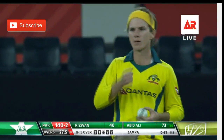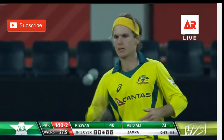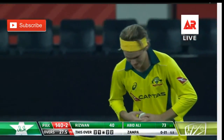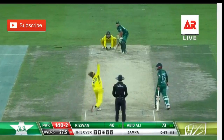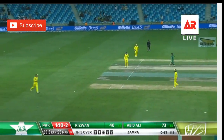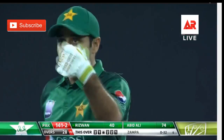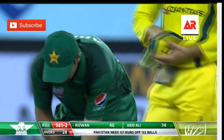Taking his time, making sure that he grips the ball properly. He's got a rag tucked up in his trousers. Obviously, there's a little bit of dew factor coming into play. Nicely bowled, and a good ball is handled very nicely for a single. Abid Ali is looking good as gold. 74 he is off 81, 140.